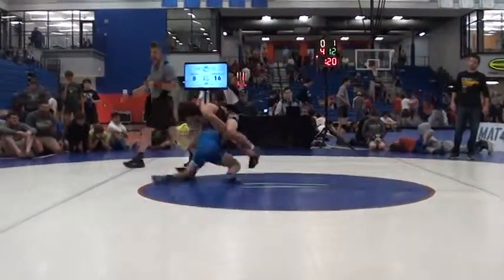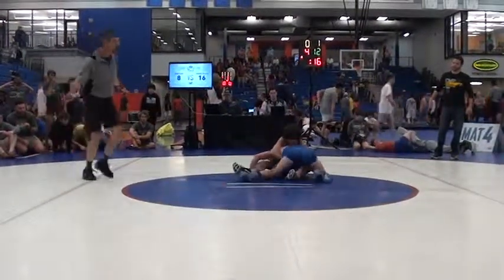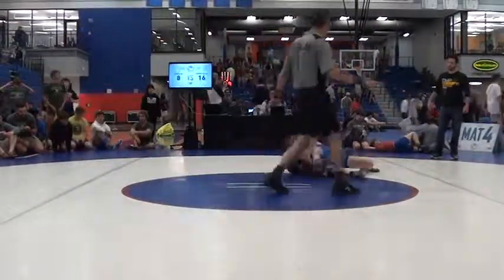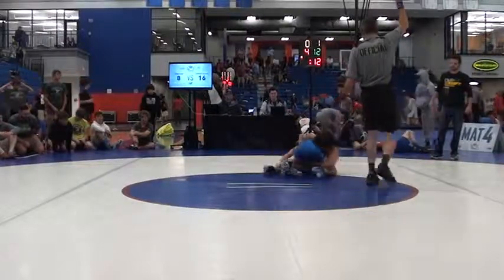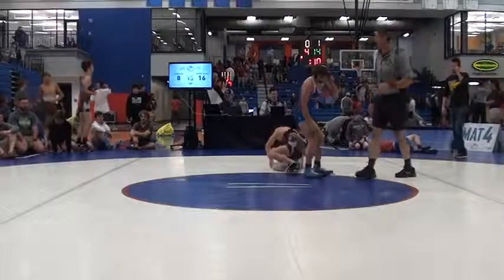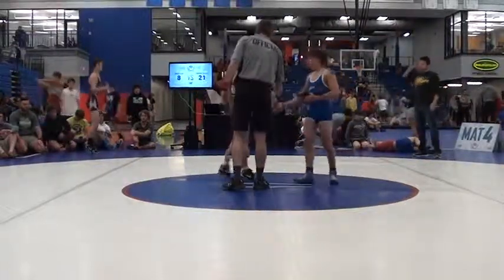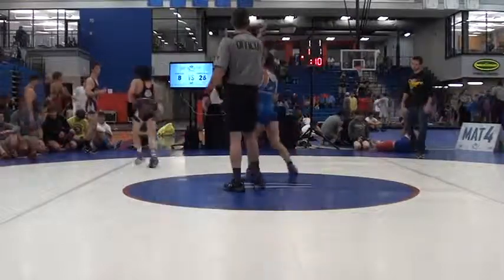Takedown for Henson will ice this thing. He's in on a shot. And Leseur down on his butt. Henson looking to expose him. He is going to. That will be the tech. 14-4. Compound will build their lead 30-12 after that one.